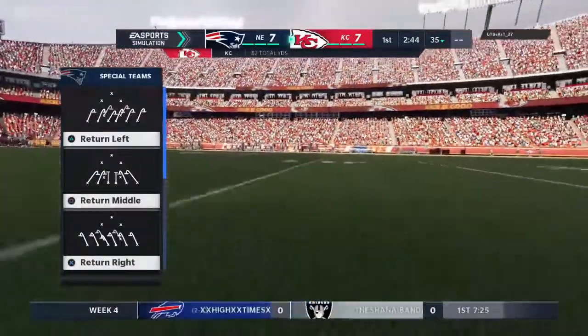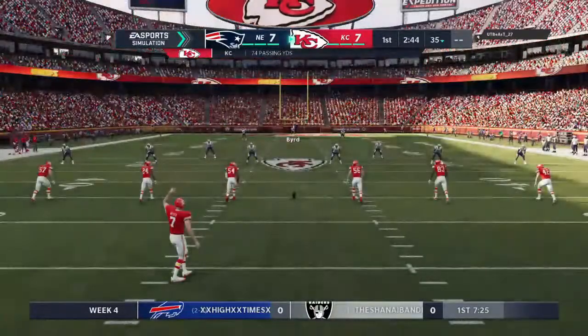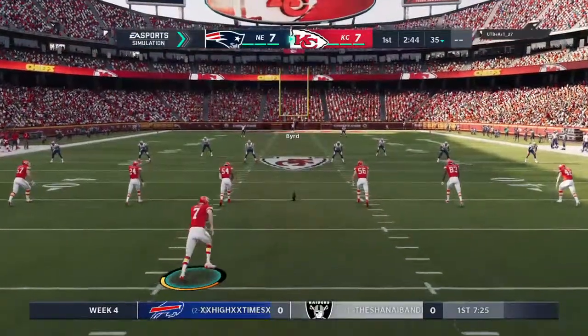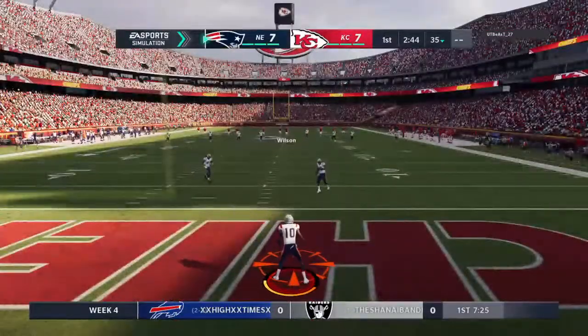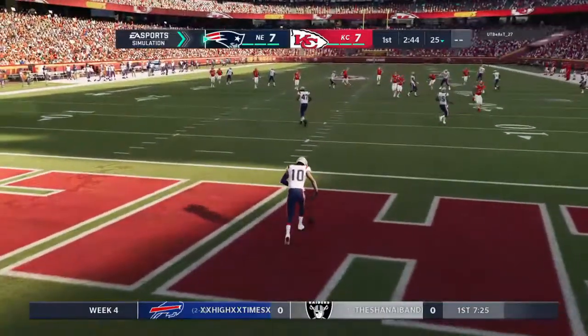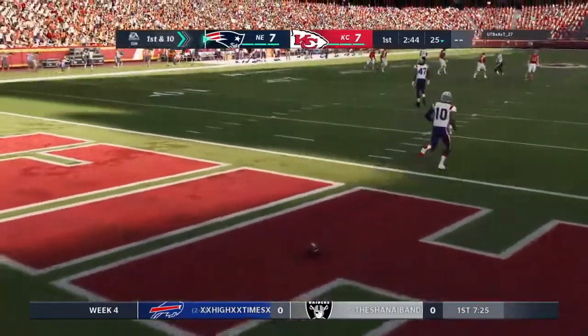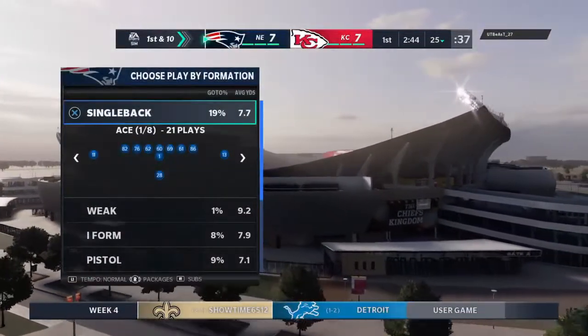Point after, right down the middle. And we are tied at 7. So all even at 7 now as they kick it away. Fielded in the end zone. And he'll decide to not bring this one out as their drive will begin at the 25.